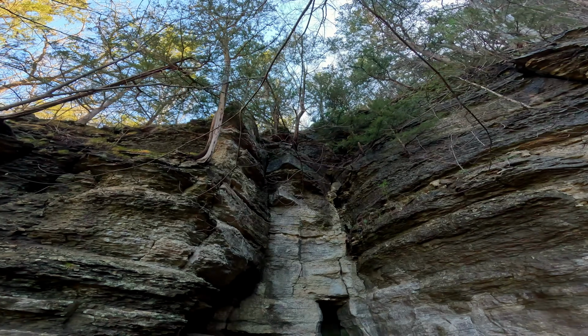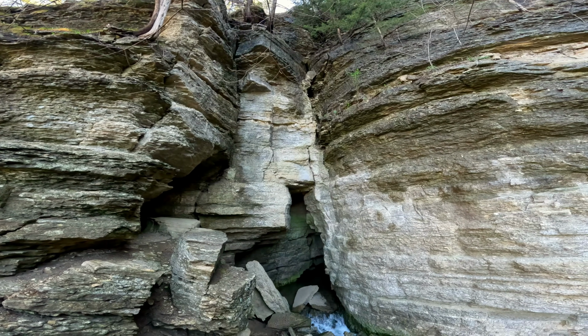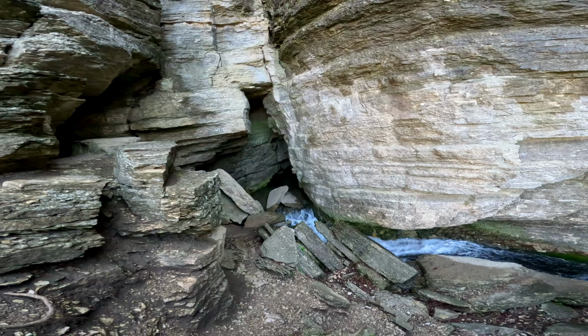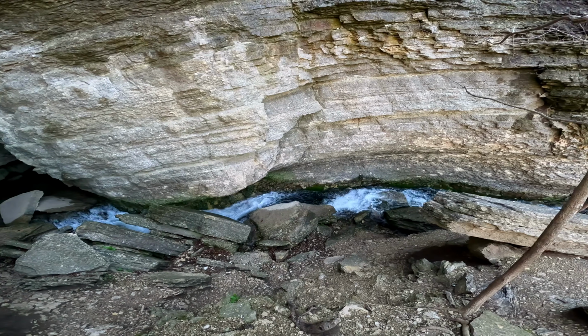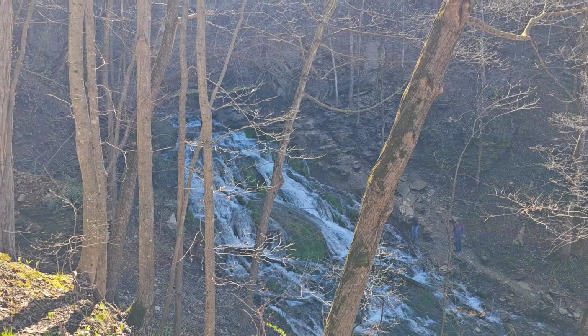119 steps to get to the top of the falls. So this is why you climb all the way up the stairs. It's like this spring is just bursting out of the mountain. So this Dunning Springs Park is not a state park, so it was completely free to come and check this out. Free? Who doesn't like free?